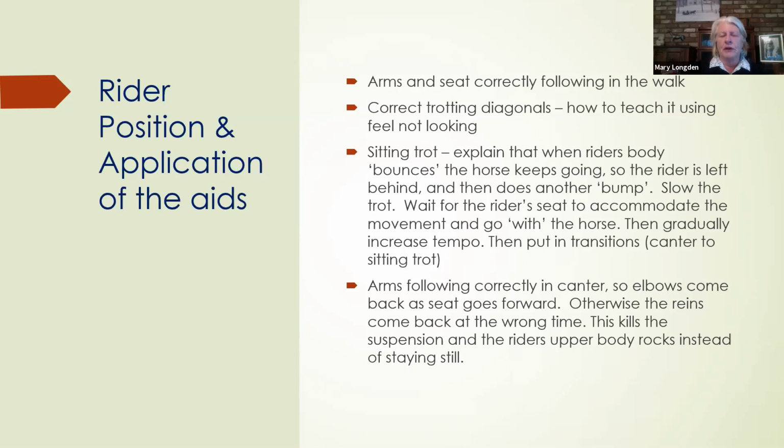In trotting, you're now expecting your riders to be on the correct trotting diagonal. And we'll talk about this later, about how you actually learn to come up. So many riders never seem to learn to come up on the correct diagonal. And that's a real worry to me, because dressage is all about what you feel is happening underneath you. And I don't think we teach feel enough.